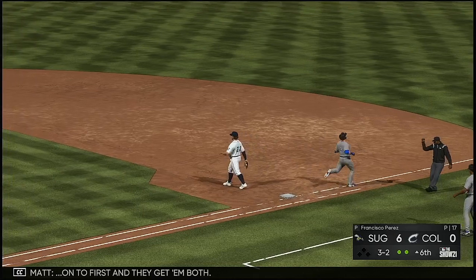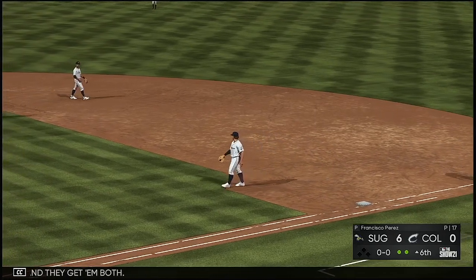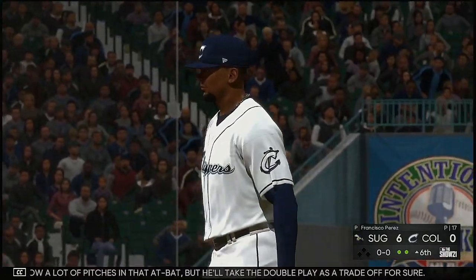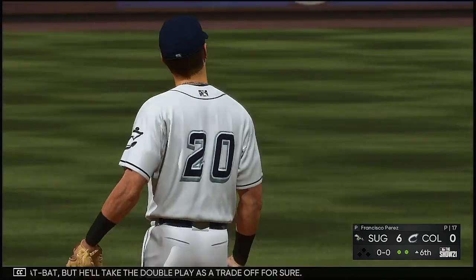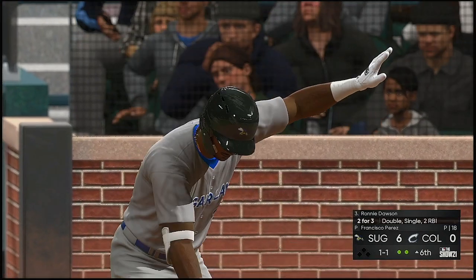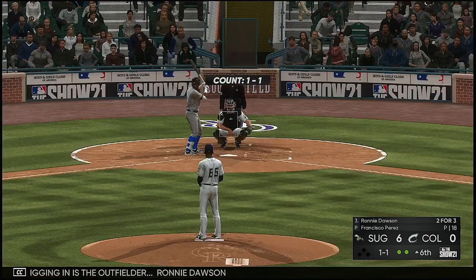There's one on to first, and they get them both. Made him throw a lot of pitches in that at bat, but he'll take the double play as a trade-off for sure. So base is empty now after the double play. And digging in is the outfielder, Ronnie Dawson.